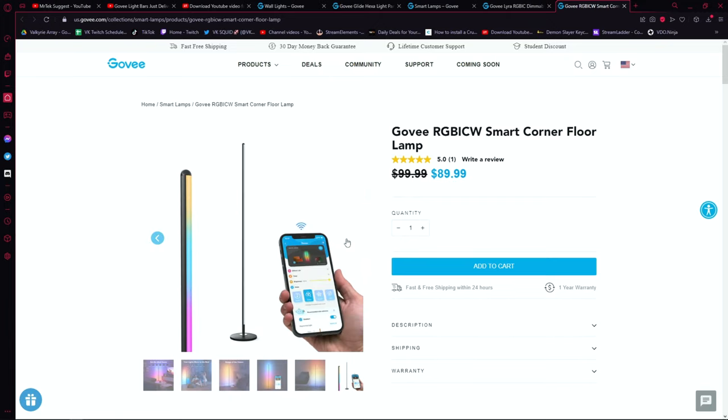But if you're looking to fit it in a tight spot, I would suggest going with the other floor lamp rather than this one. Just keep that in mind. The base is kind of big. Obviously, you can tell because it needs to fit in here. There is a video where a guy goes into detail on what you can do with it.